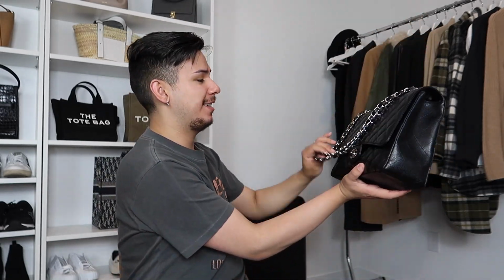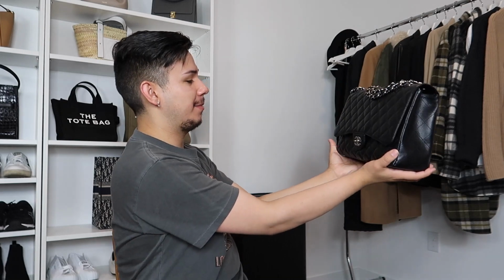Like this bag has been holding up. It's actually beautiful, and this is a handbag that I never see myself ever getting rid of. I just see it and it puts such a bright smile on my face. I'm obsessed with this bag. This is my real true love. I will never ever get rid of this bag, over my dead body.